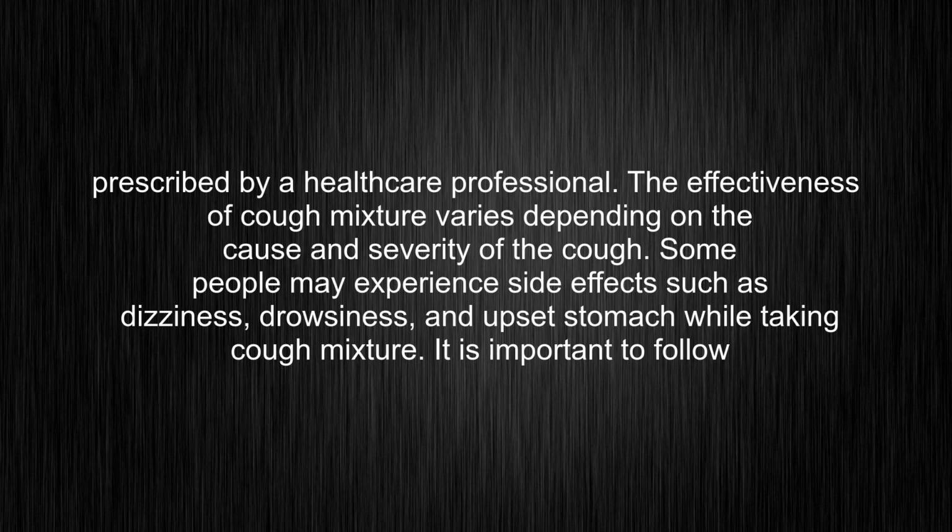The effectiveness of cough mixture varies depending on the cause and severity of the cough. Some people may experience side effects such as dizziness, drowsiness, and upset stomach while taking cough mixture. It is important to follow the instructions provided by the manufacturer or healthcare professional when using this medication.